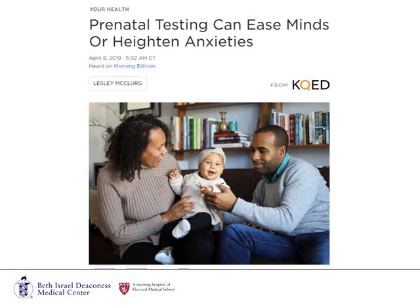This was a timely story on NPR just this week. Prenatal testing can ease minds or heighten anxieties, and sometimes it does both at the same time. This story is about a couple in California who misunderstood their carrier screening results and actually thought that their pregnancy was at 25% risk for spinal muscular atrophy, when in fact the risk was lower. And this happens frequently, that carrier screening is done in an attempt to gain peace of mind, but often can actually cause anxiety for the family.